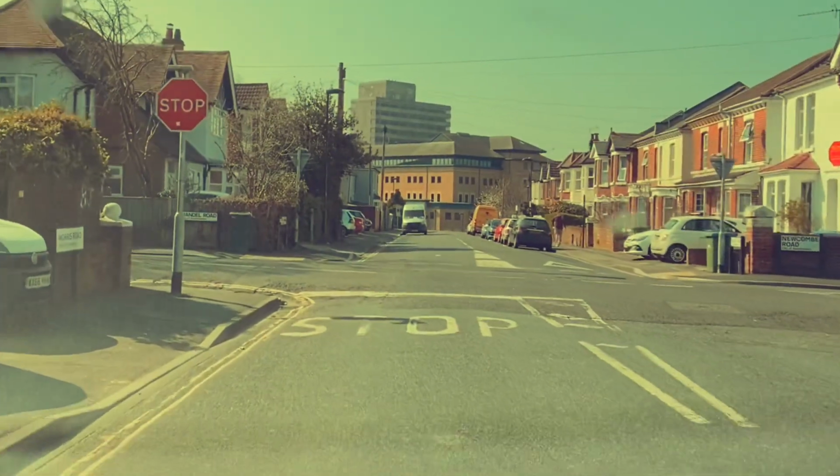Now, the stop line is there because the junction could be tricky. It could be because you can't see both ways unless you stop fully. This is why it's there. So you're not going to see many stop lines with a stop sign, only a few here and there. Why? Because most junctions are not tricky and you can see either early or just before the line. But if it's a stop line, it means that the junction is quite tricky and you can't really see unless you stop fully.